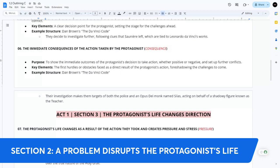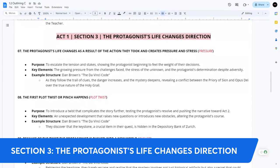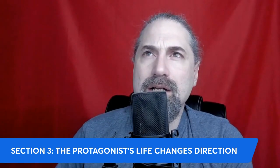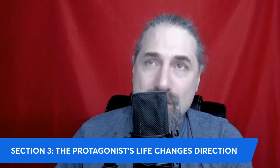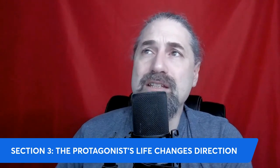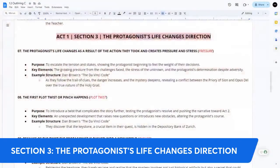Let's move on. Section three, the last three plot points. Now, this is going to be the protagonist's life changes direction. And the objective of section three is to conclude act one with a significant development or twist that fully commits the protagonist to their new path, leaving their ordinary world. So let's look at that.